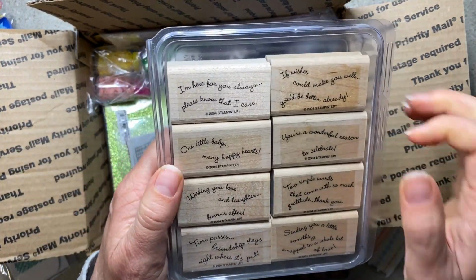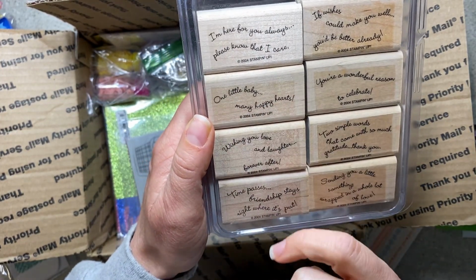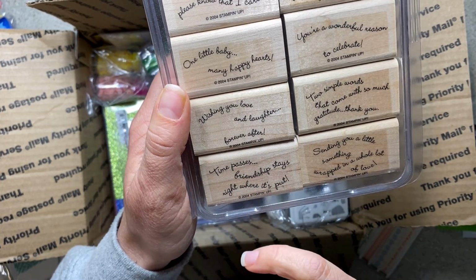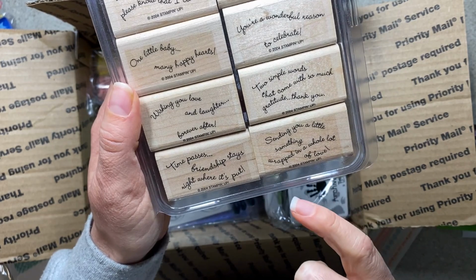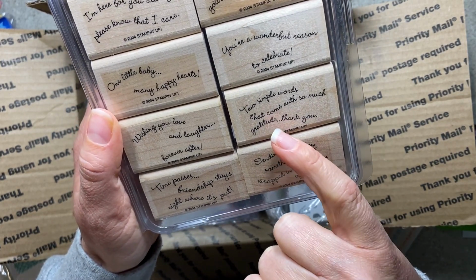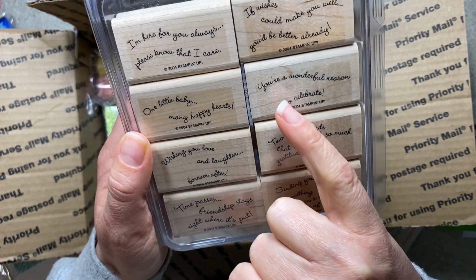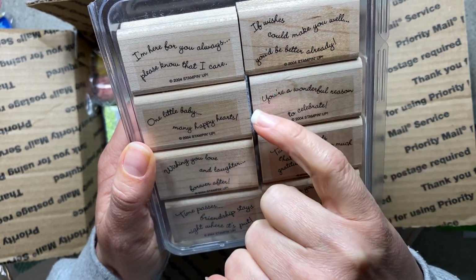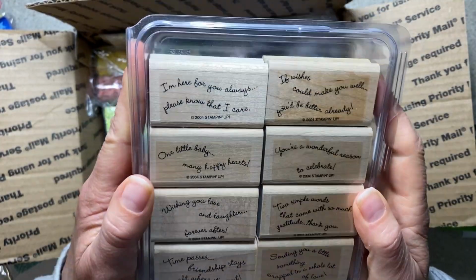I'm here for you always. Please know that I care. One little baby, many happy hearts. Wishing you love and laughter forever after. Time passes, friendship stays right where it's put. Oh, that's cute. Sending you a little something wrapped up in a whole lot of love. That's a fun one. 2 simple words that come with so much gratitude. Thank you. You're a wonderful reason to celebrate. If wishes could make you well, you'd be better already. I love that one. That's really cute.